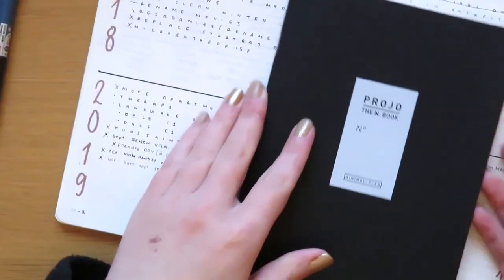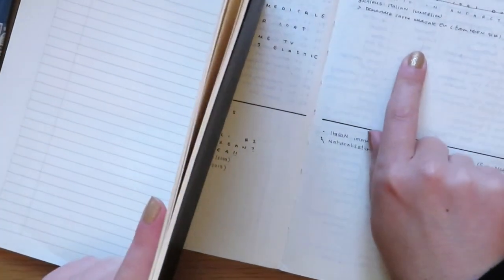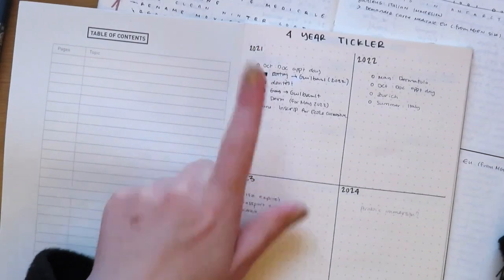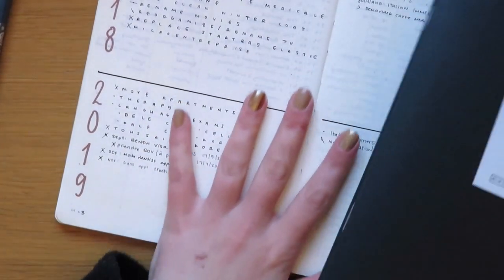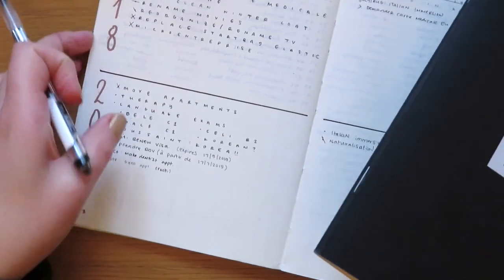I need my notes book from this year because I realized after the fact that my 4-year tickler, which is the new version of my 4-year overview, is actually in here. And I started in 2021. Whoops, you can see that up there. So I think what I want to do is update everything and then call this spread done, just so I don't have it in two places.